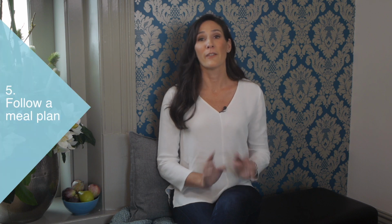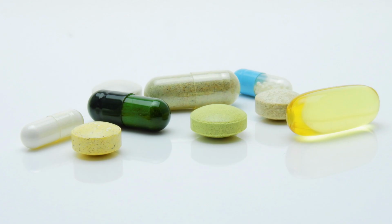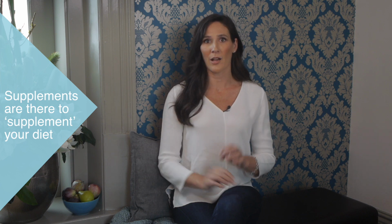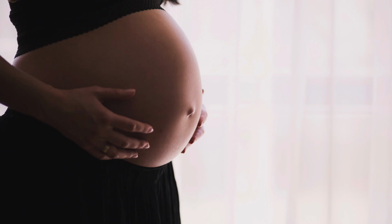And number 5, follow a meal plan. It can be hard enough to get in nutritious food after bariatric surgery, and you just can't rely on supplements alone, as you can't get all of the nutrients that you need from a bottle. Supplements are there to supplement your diet. They are not called replacements for a reason. So try to put together a meal plan that suits the types and amounts of foods that you can tolerate, and that helps to provide your baby with the best possible nutrients to give him or her the best start in life.